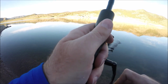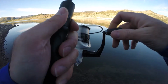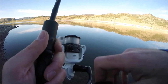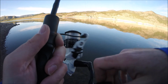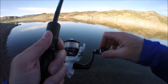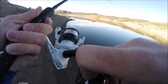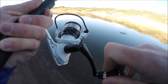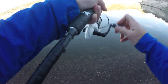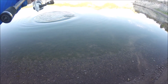At this point, I had downsized to a smaller lipless crankbait, imitating one of those golden shiners that dwell there in Newcastle. And I was hoping that the bait fish, the whole food chain, would be on the north side. I wasn't anticipating it being this glassy. And yet, I hooked into this monster female bass. Smallmouth, strong fighters, gorgeous fish.